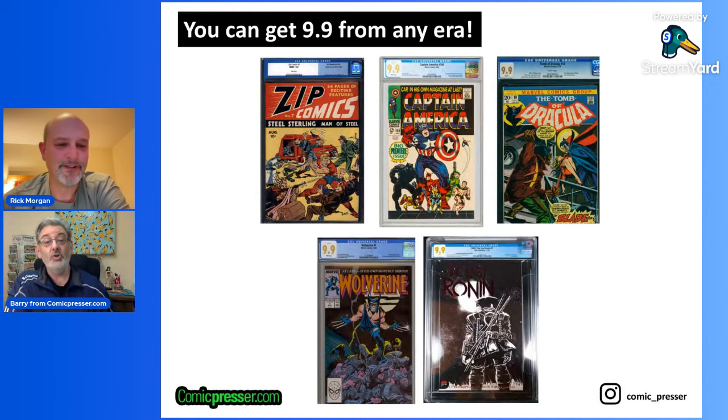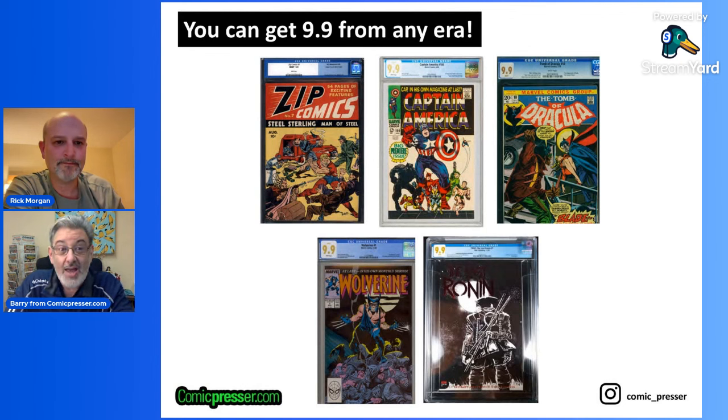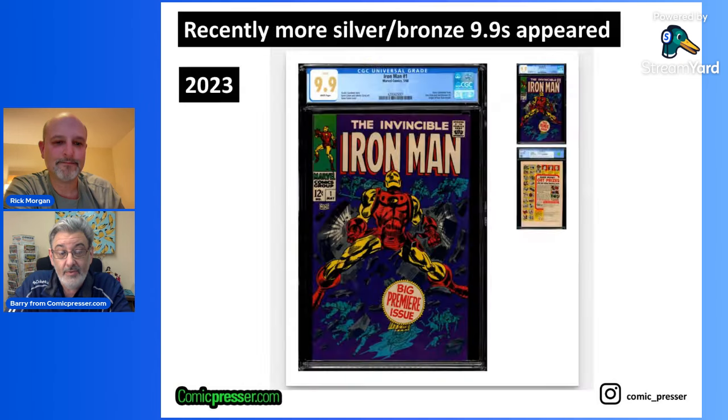Okay. So here are examples. Let's just start. There are examples from every era. So if you want to find gold, sadly, right now, there's still not one concentrated place to look. But if you had to pick a place, if you just wanted the 9.9, regardless of its age, you would be looking at the ultra modern books, the brand new ones. Let's keep going. If you don't mind, let's switch.